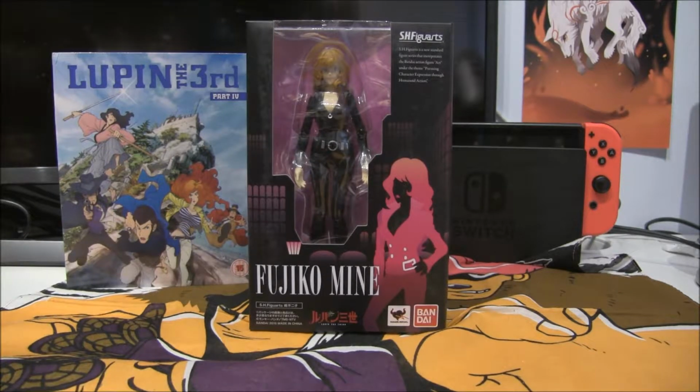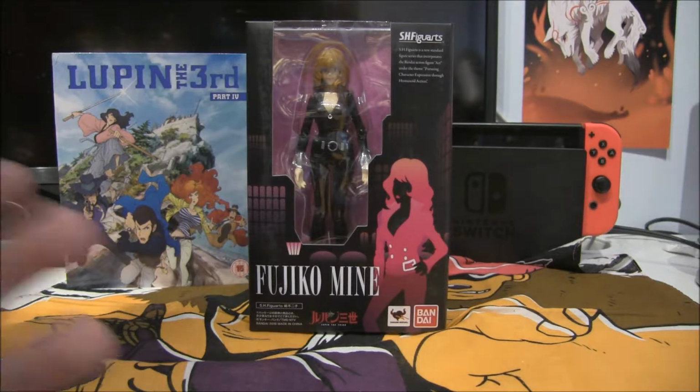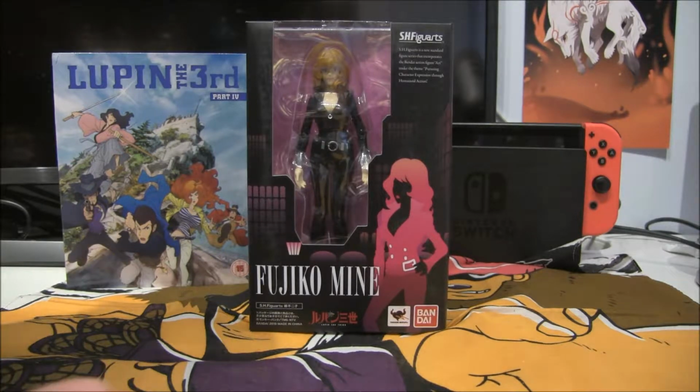Well, this is something unique and strange. I've actually been able to find a lot more Lupin the Third merchandise. Excellent. I really love Lupin the Third. It's one of those series I wanted to get into for years, and I've seen a lot of amazing merchandise, but it wasn't until this year that I really got to get into it.